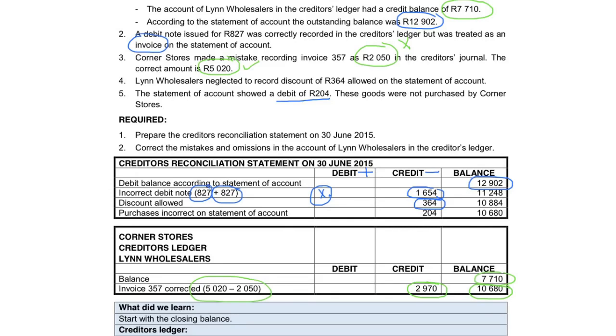They entered this on the debit side, so if they want to correct it, they must correct it on the credit side. So purchases incorrect on statement of account will go on the credit side to correct the original mistake that was entered on the debit side. And that means that the outstanding amount will reduce again.